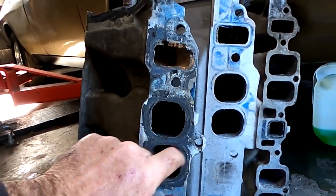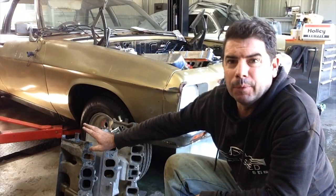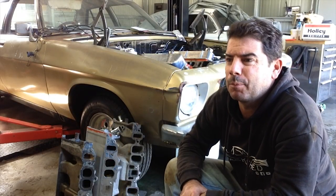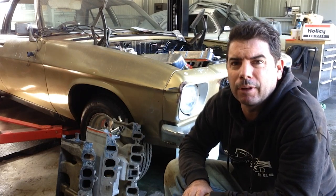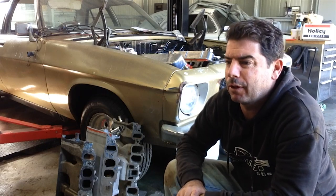So small and large oval and rectangle. But those cylinder heads and those manifolds are only really good to about 5,000 RPM. Make yourself a nice little street motor or a good pickup motor or something like that. As long as you don't go crazy with camshaft, they won't support anything over 5,000.